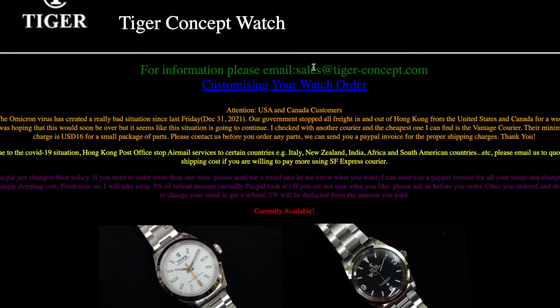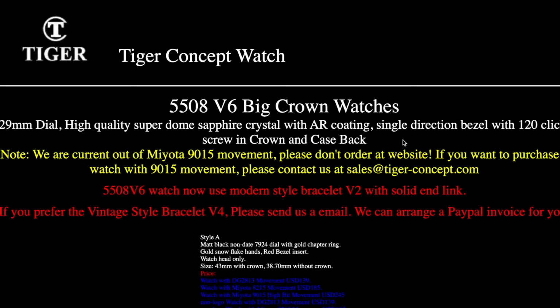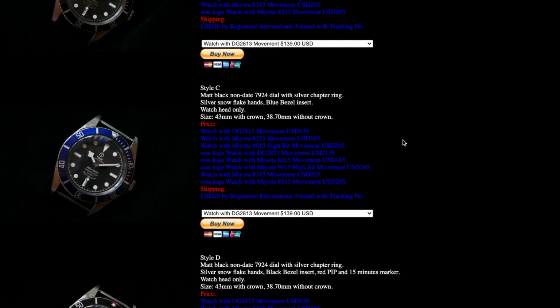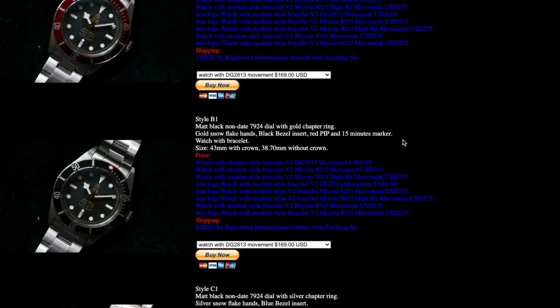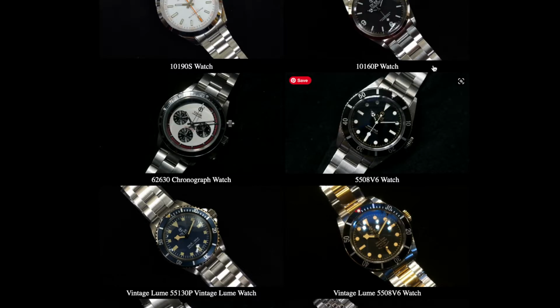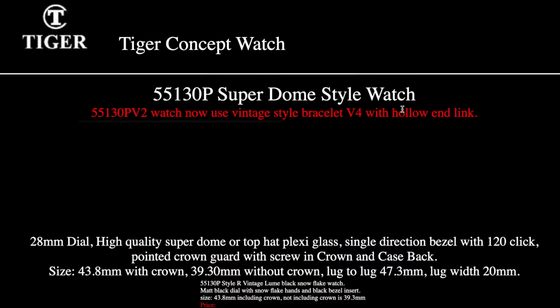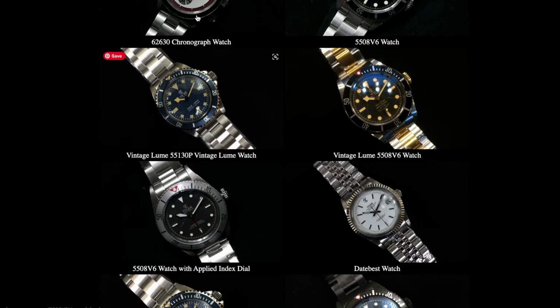The brand Tiger Concepts has been around for, I don't know, 10, 15 years. I'm not quite sure how long, but I've looked at their watches for a really long time. It's run by a guy named William Wu in Hong Kong. Basically, he does all kinds of Rolex homages. So he's got James Bond Submariners, 5513 homages, all kinds of cool stuff, day dates and explorers. And they're mostly the classic styles from the 50s, 60s and 70s. So really cool company. They're not copies, they're homages.